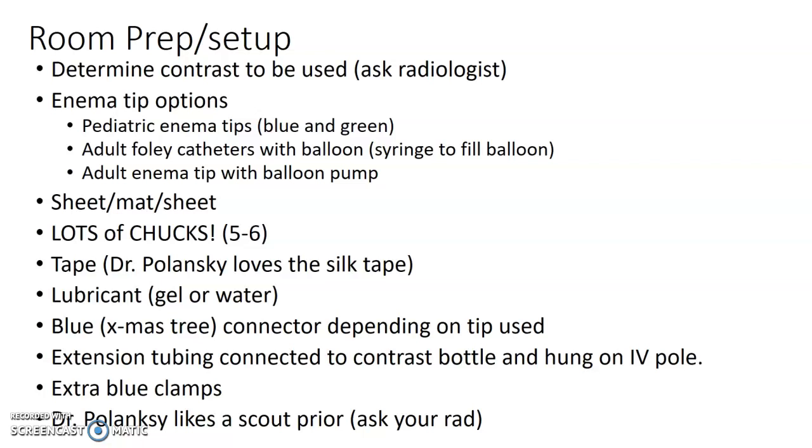Tape. Depending on your radiologist, they like certain types of tape. Dr. Polanski, he loves that silk tape. O'Connor likes the big, thick tape. Or he does the adult enema tip. You'll start to notice their preferences. Some sort of lubricant. Some prefer gel, and some think the gel makes everything too slippery, so they'll just dip it in a little bit of water.